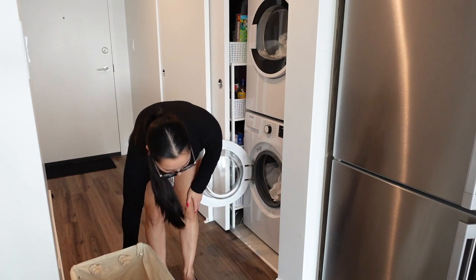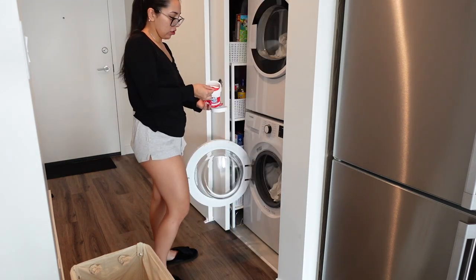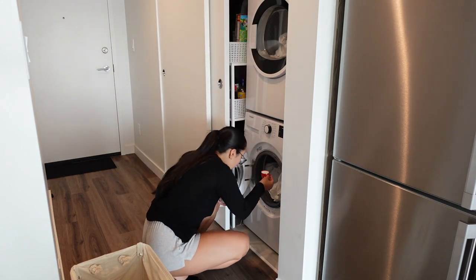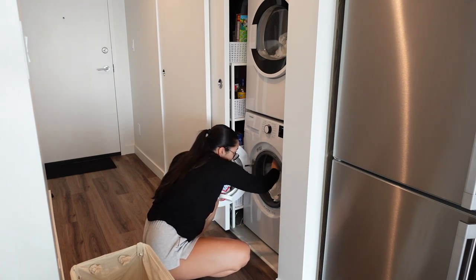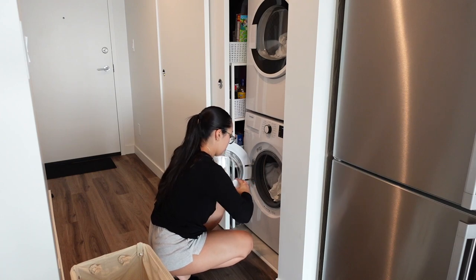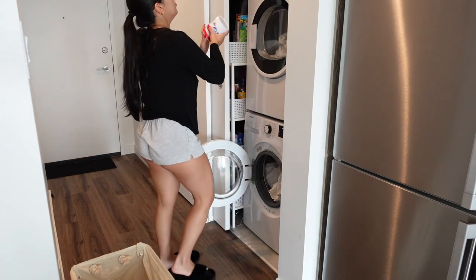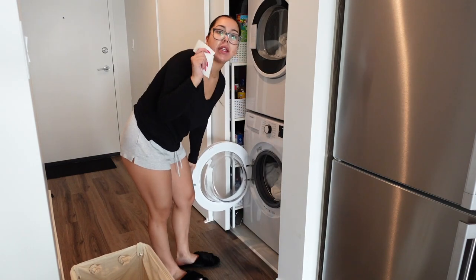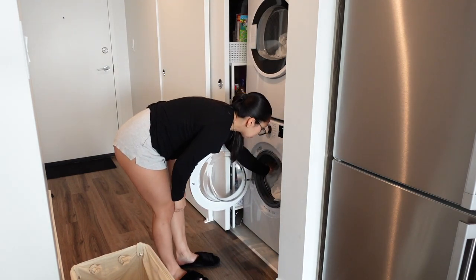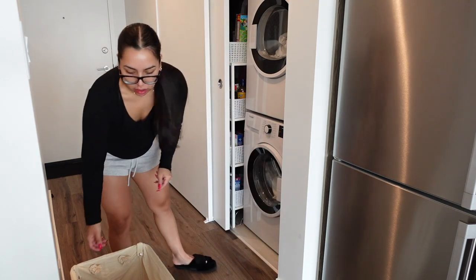That is our whites. I'm also gonna go in with the Resolve powder thing, or crystals or whatever. And lastly, I go in with bleach. So I put in bleach, and then lastly, I put in two strips of my Eco Strips, and I put it on cold.